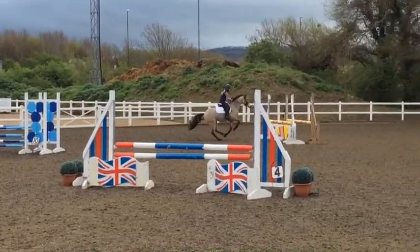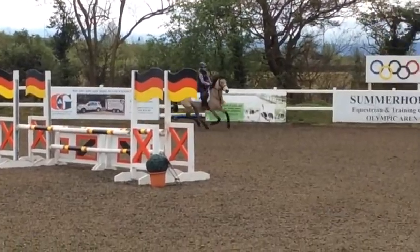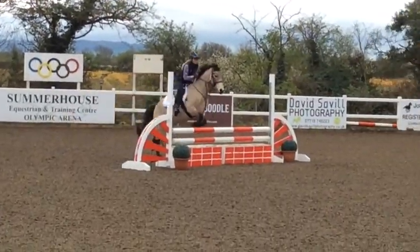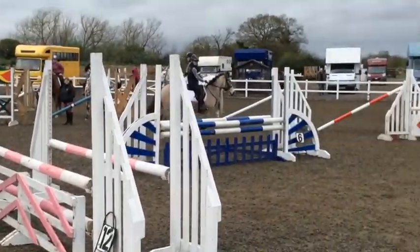Over these two rounds, I felt this is the best I've seen the pony go round a course of fences. Obviously I only get to see you on a monthly basis, but this time the horse is a lot happier in the mouth and is going forward to the fence and from the fence.